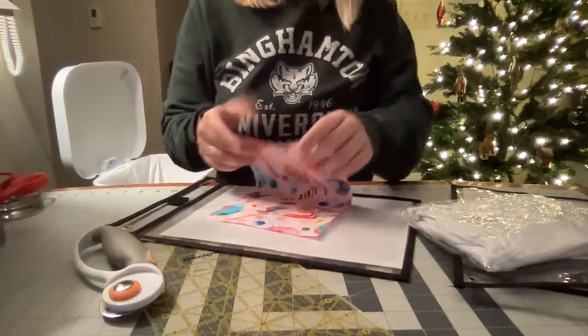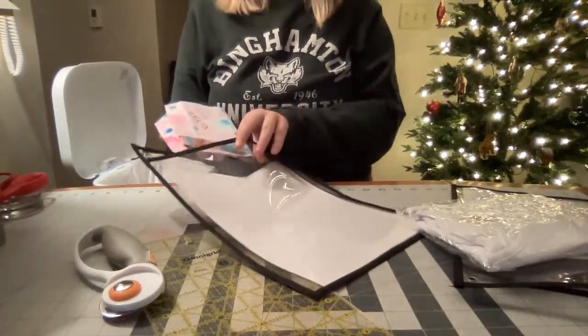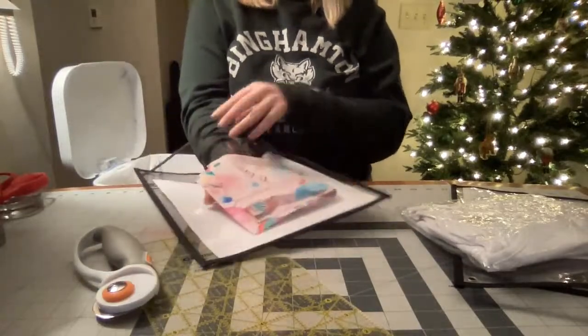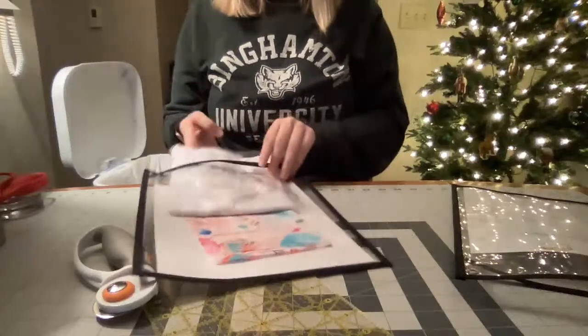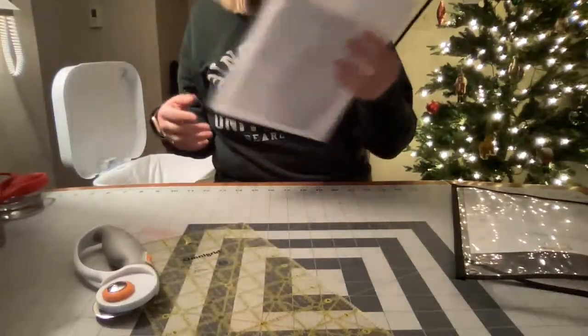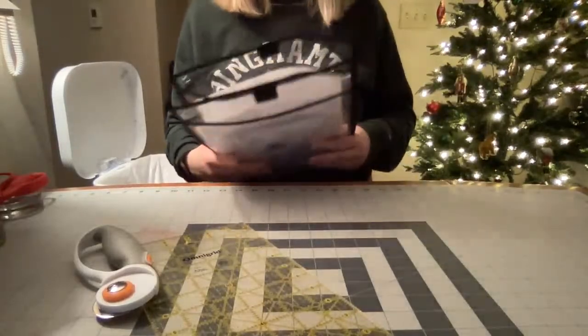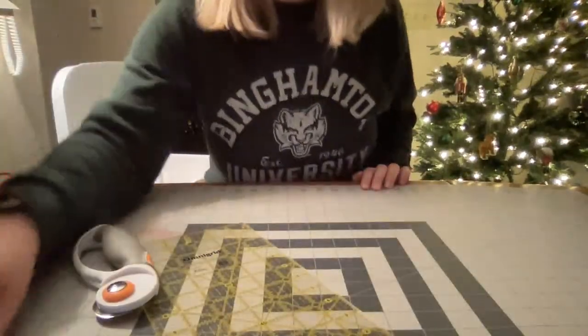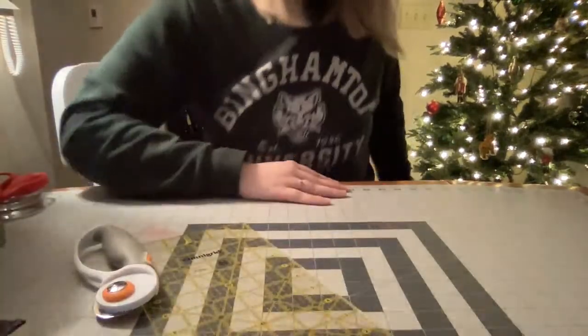Honestly, my Etsy shop's been a lot busier than it typically is, so I'm okay with not being overwhelmed with things because right now it's manageable. I work full time. Sometimes when I get home, I don't want to work on orders. I also like the freedom of being able to go visit my parents whenever I want on the weekends. So, oh, my onesie's done. Let me go get it.